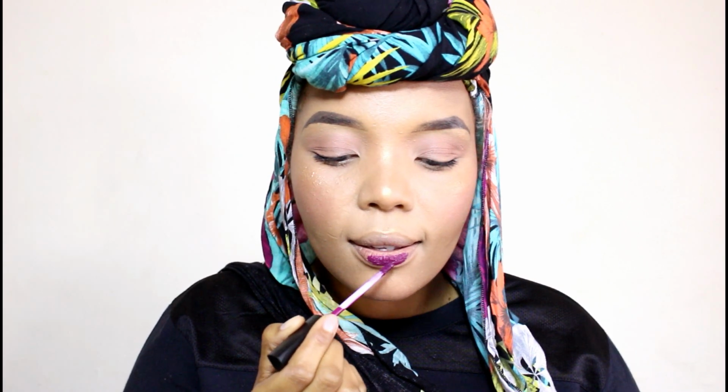So I'm going to go in with Huda Beauty Liquid Matte in the shade Famous. And we're going to put that all over our lips. Make sure your lips are really nice and moisturized when doing this. I'm sorry guys, I just have to look in the mirror. Okay. Oh, no. Hello, pigment.